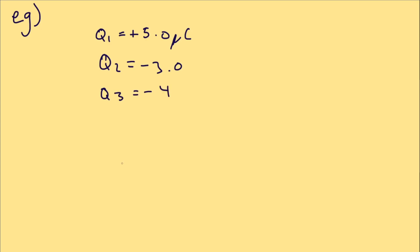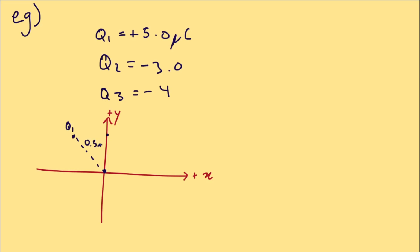You have 3 charges. You have Q1, which is positive 5 microcoulombs. Your second charge is negative 3. Your third charge is negative 4. Let's draw our axis. So this way is X. Q1 is right here. Q3 is here. Q2 is here. Here's some numbers. So Q1 is 0.5 meters away from Q3.